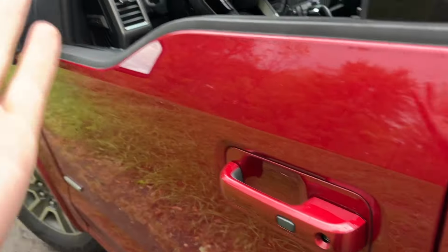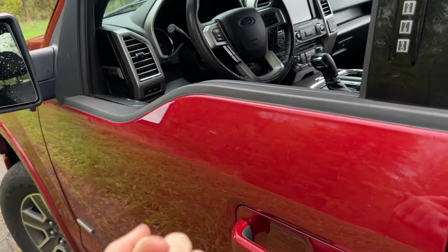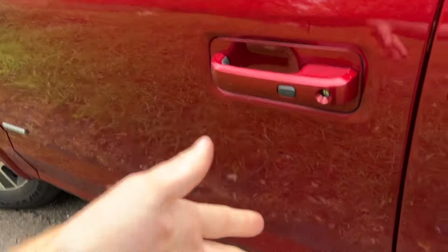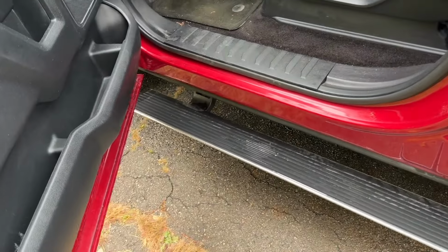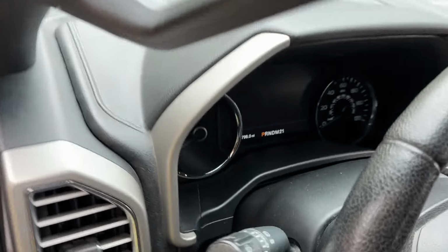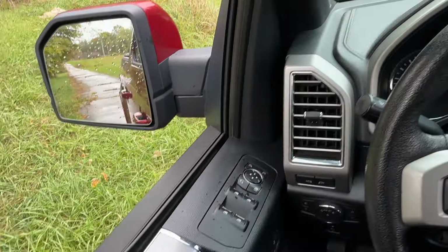All right, so let's go inside. So this is a keyless entry system. So you don't have to have a key to hit the button. It's one of those where you just walk up to the vehicle, put your hand there, the truck unlocks, you open the door, and the floor step comes down. So here is what the inside of my new F-150 looks like.